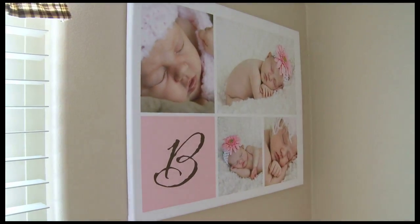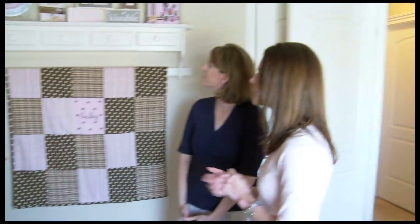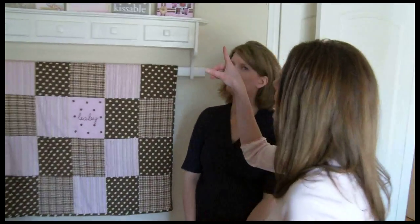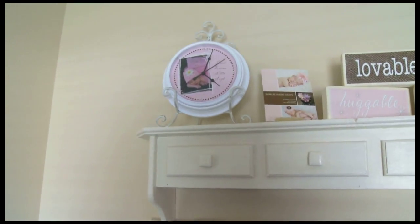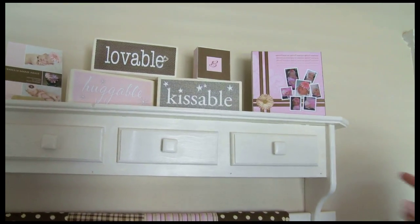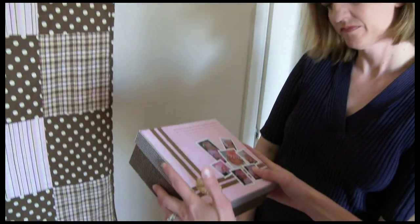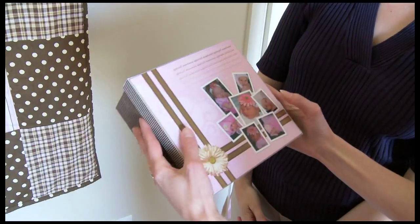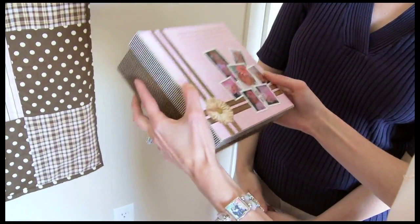So it really makes it easy to decorate if you've got some fun pictures, or you can even use whatever you want for the decor. But along the shelf, a fun clock, and then her birth announcement, and then just some more fun blocks with different sayings on them. And this is something fun that I've done with each of the kids' rooms. I've made a little memory box that matches their room that they can put special little memory memento keepsakes in.